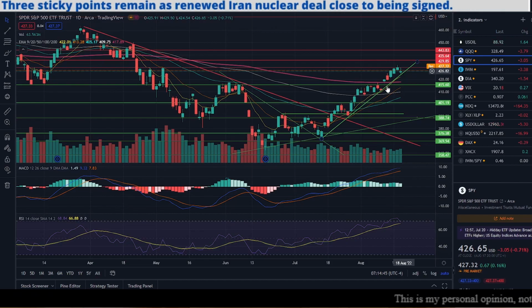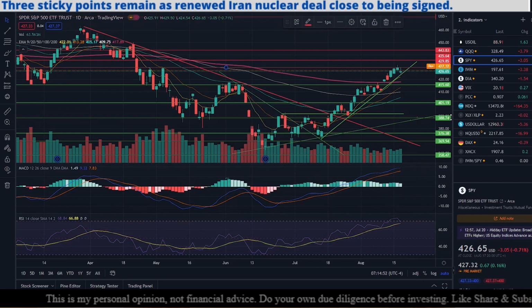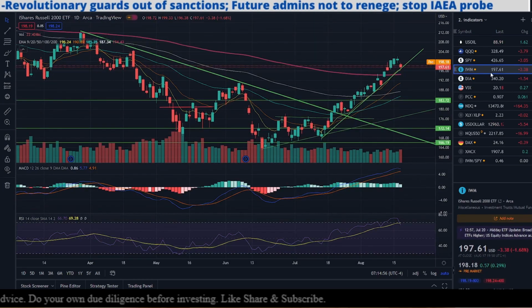And in case we were to bounce off the diagonal line of support here and move upward, then we have a resistance which is sitting at 429.85, and it's likely to constrain us for today. With that, let's go and have a look at IWM, which is up 0.29% in the morning pre-market.